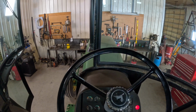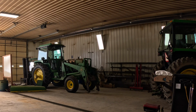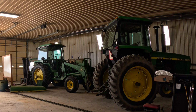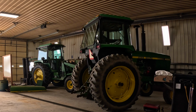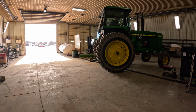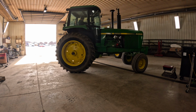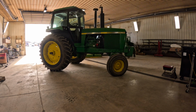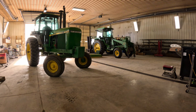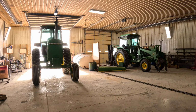Oh, she's got a nice purr to her, boys. The nice thing about these two-wheel drive tractors is their ability to turn so much sharper. Makes getting out of these tight spaces very simple. Very simple. Just got to get the old girl in the right spot, and away we go.